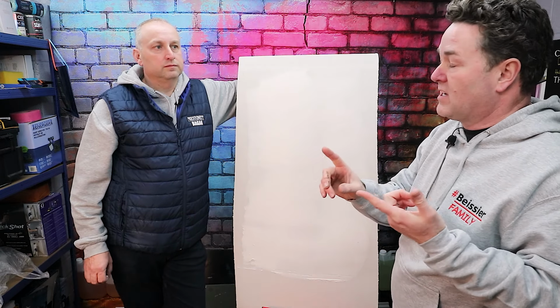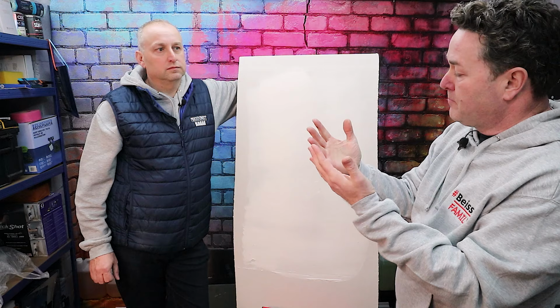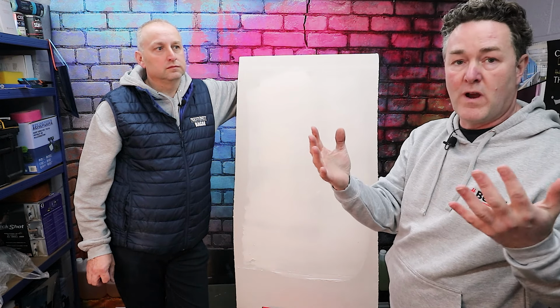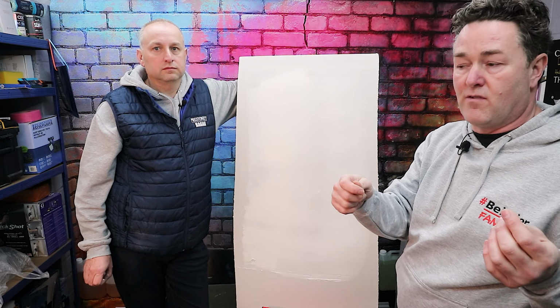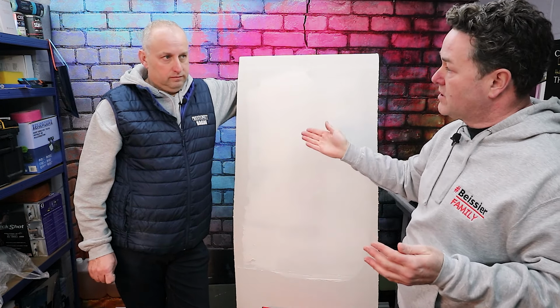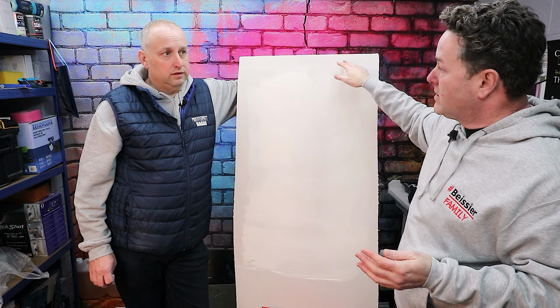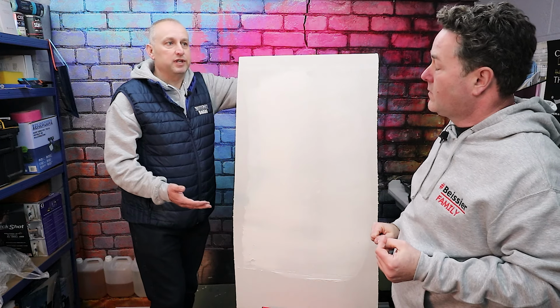Exactly. Or if you've got a bad wall, the traditional mapping where the emulsion has come away from a surface, I sand that down, put a coat of peel stop over it, and then you would go over it with this to try and level the surface up. Are we right to put a sealer over the surface? You don't have to, but there's a good belt and braces principle to that.